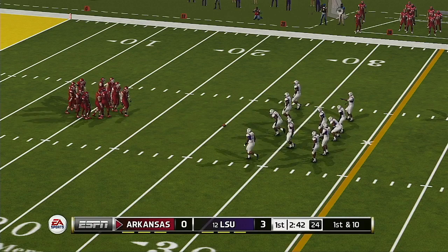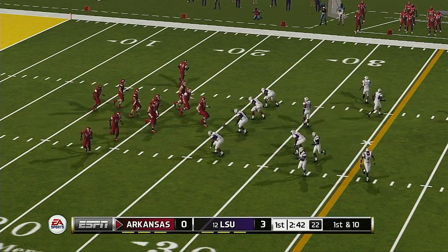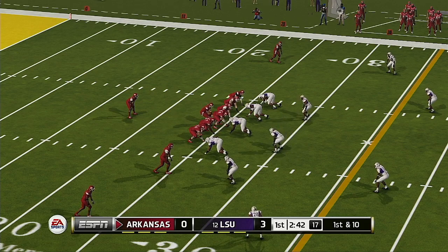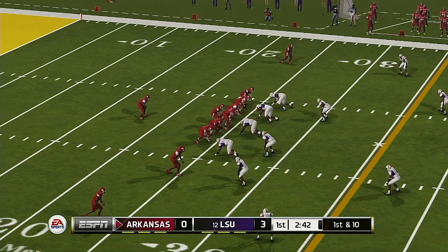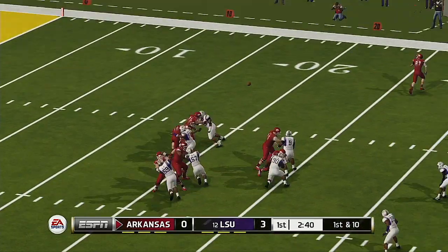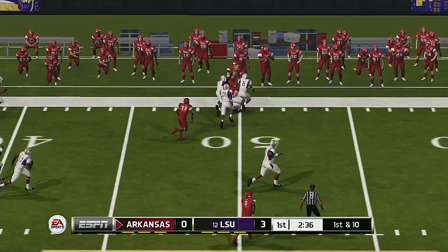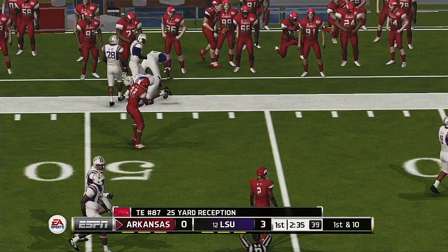And while they are behind, they know they can knock things up in a heartbeat. It's way too early to change your game plan. Throws complete. He's got room to work. Knocked out of bounds at the 50.